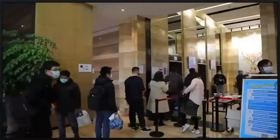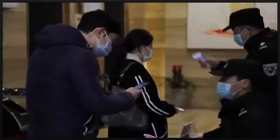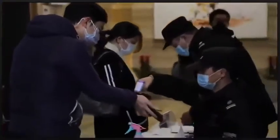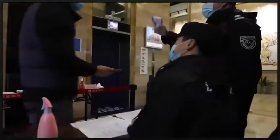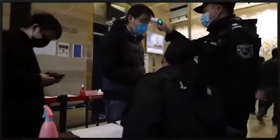In Hangzhou, to enter a tower block, you need to have your temperature taken and registered. And you must have an app on your phone into which you input your name, temperature, recent travel and ID number. The information generates a colour code.